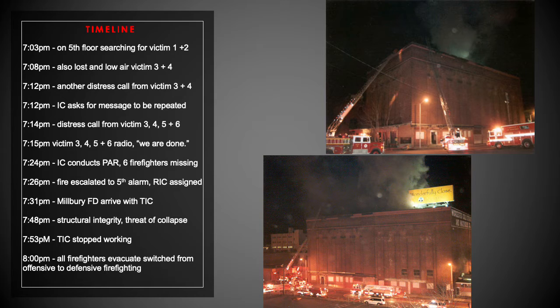7:12 p.m., another distress call from victim 3 and 4. 7:12 p.m., IC does not clearly receive the message and asks message to be repeated. 7:14 p.m., victim 3 and 4 again radio they are lost and low in air. At this time, they are presumably with another crew who never made an emergency contact to command. They are victims 5 and 6.